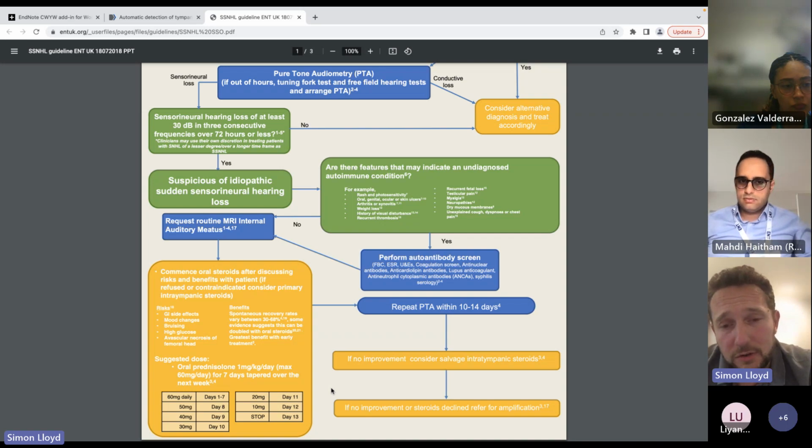And I think the jury's out from this perspective, but I'm always, if anything, a bit pessimistic with the patients. I try not to get their hopes up too much, because this treatment is less likely to work than it is likely to work. So I try and paint a realistic picture for them. So that's my philosophy of treating sudden sensory neural hearing losses. I don't know whether anybody's got any questions about that.